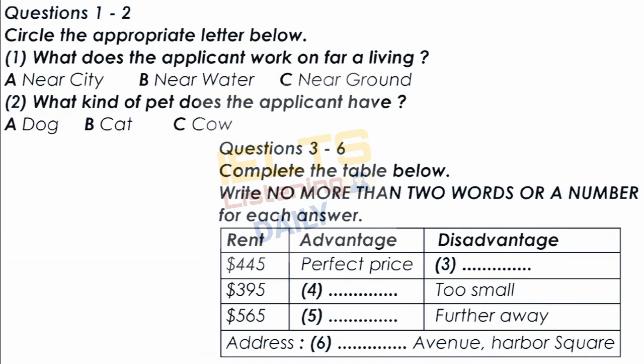Hello. Hi. Good morning. Are you open yet? Yes, we are. Come in. Would you like to rent an apartment in the city? Well, kind of. I'd rather rent one near the harbor if possible. Oh, okay. Do you like the water? Yes, I do, but I actually repair sailboats for a living, so I'd like to be close to work. That's understandable. We all want to live close to work.